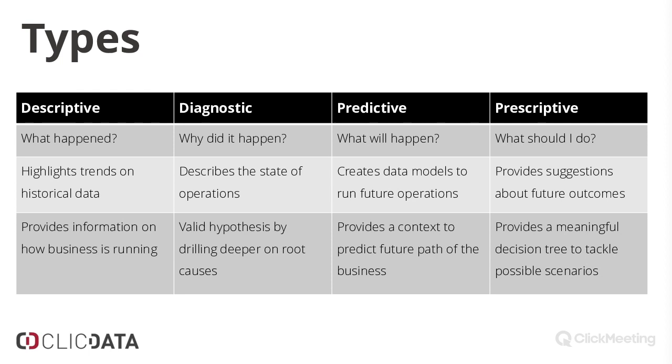In terms of diagnostic, since it tells you why it happened, it describes the state of operation of your business. You have certain hypotheses. If you had a good year or did not have a good year in terms of sales, you start validating those hypotheses by drilling deeper into the root causes of the outcomes that you have discovered. Diagnostic data can also be represented visually using charts. You have drill-down tables that allow you to drill further into root causes and visualize that information.